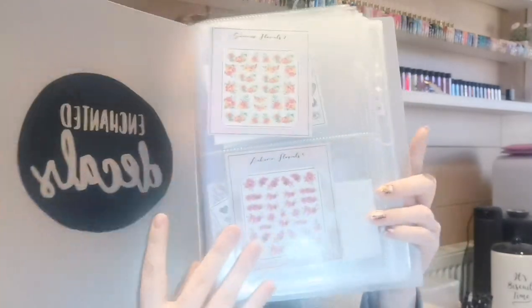So I love those. Okay, so next up I'm going to do decals, I think. So Enchanted Decals. I'm not actually doing Enchanted Decals for the decals themselves, as much as I love them. That is not what I've chosen as my favourite from there. So this is what I've chosen. I absolutely love this. Obviously, you don't have to get this from Enchanted Decals. I just love her logo, and I've got Enchanted Decals in here, so it matches.